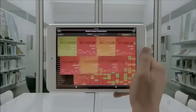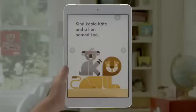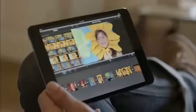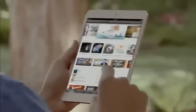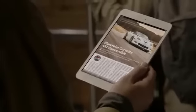It has a dual-core A5 chip for fast, fluid performance, both FaceTime and iSight cameras. It gets a full 10 hours of battery life, and it runs more than 275,000 apps made just for iPad. These aren't scaled-up phone apps. These are powerful apps that take full advantage of iPad mini's beautiful display. You can access all your favorite music, movies, and TV shows from the iTunes Store, 1.5 million books on the iBook Store, and over 5,000 magazines and newspapers on Newsstand.